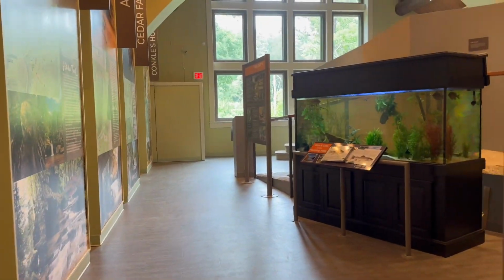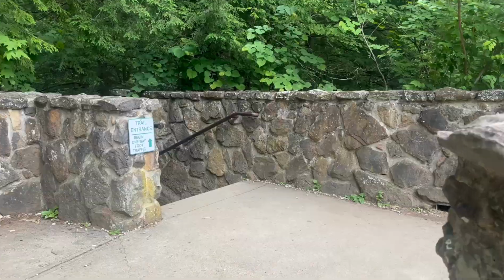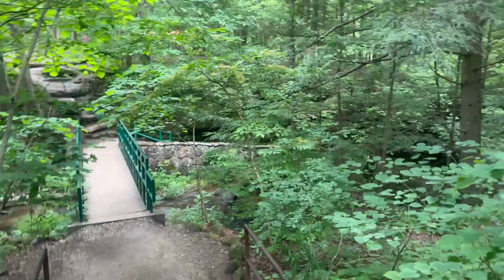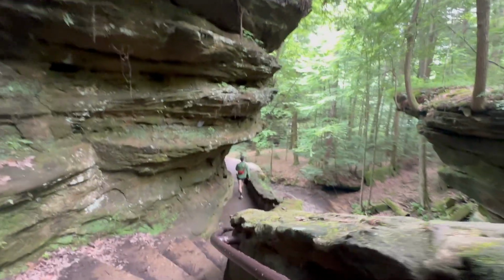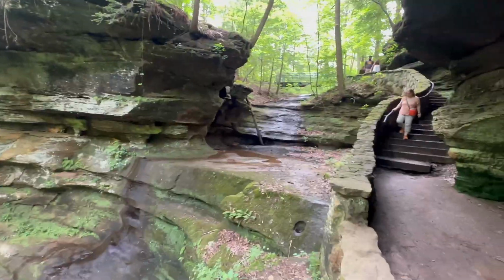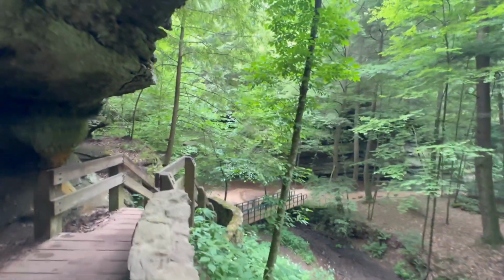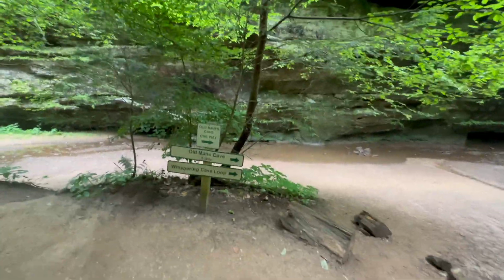It seems that there are several places from which you can enter onto this trail, which I do believe, like I said, is a full loop. The water flow is minimal today, but it is still really amazing here. We're here in mid-June, but I could imagine that it would be even more incredible in the fall, for example.